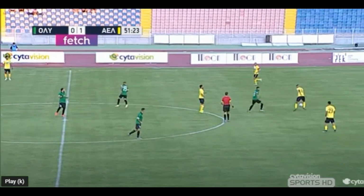Heavy pass, bounces before it reaches Medojevic. Medojevic doesn't adjust his body quick enough. So now he's in a bit of a pickle. What does he do? Does he play it sideways to the fullback, who is already anticipating that pass? He's getting ready to go forward. Now notice AEL have always got fullbacks going forward. So your right fullback is getting ready to play the ball forward. Now unfortunately for Medojevic, as I said, he can make a complete meal out of this. So his only option is to play it backwards.